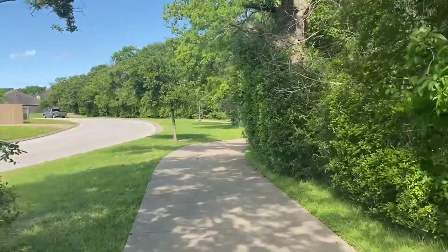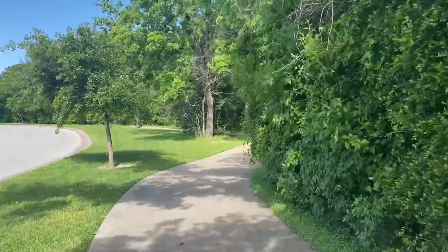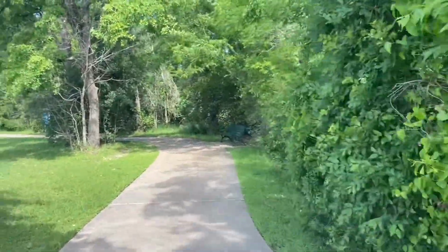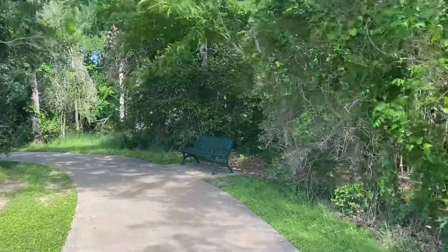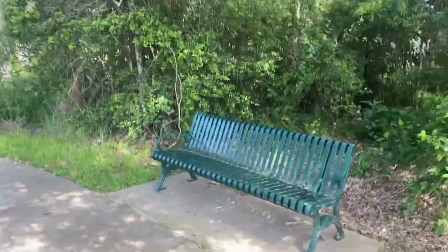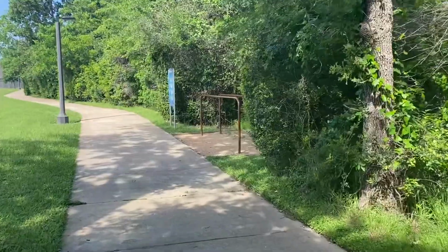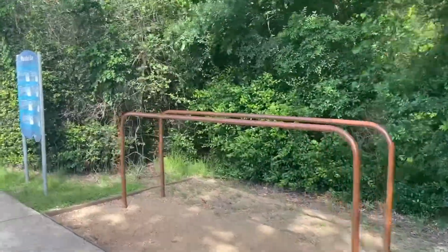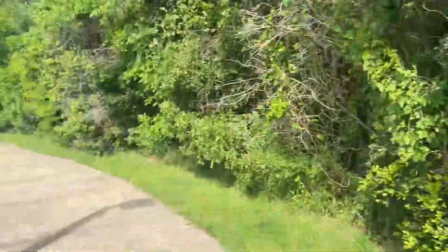Again, another bend in the road just adds an element of curiosity and surprise around the corner. Again, this bench placement is really great. Great prospect refuge. I think it's a good spot. Just plenty of shade and cover, and then a nice view of the neighborhood. Again, we're coming up on one more little exercise element, a parallel bar. Then they give you different examples of exercise you can do on it, which is cool.